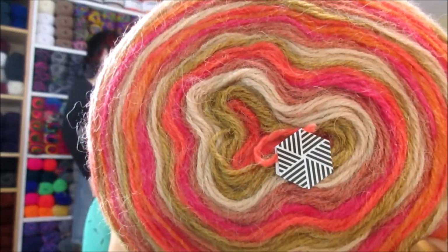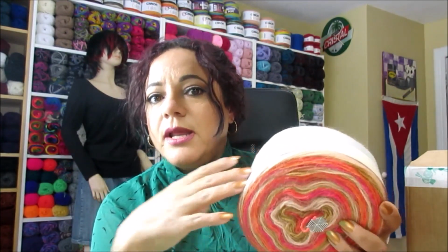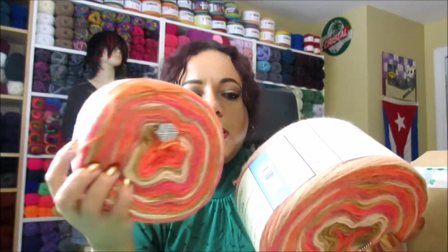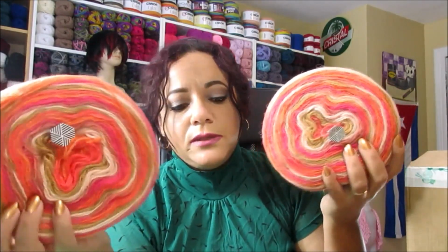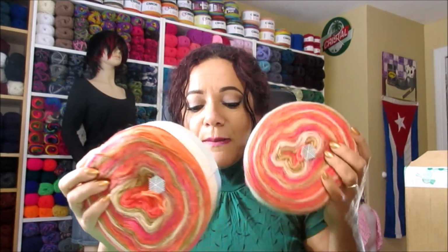And I ordered the same color because I want to do a crochet shawl and a netted shawl. So when I do my netted shawl, if I don't have enough, I can grab the other ball and continue and then do a smaller crochet shawl, or vice versa. That's why I ordered the same color for the shawls, because I don't know exactly how much I'm gonna need.